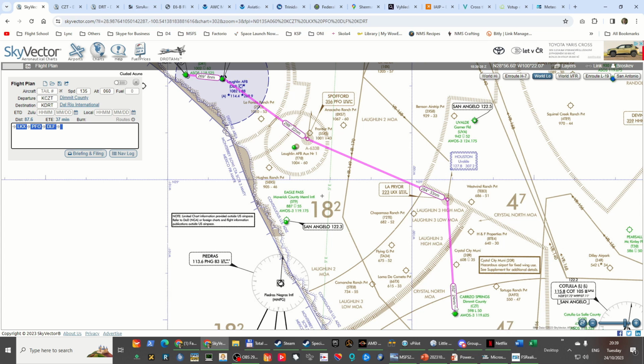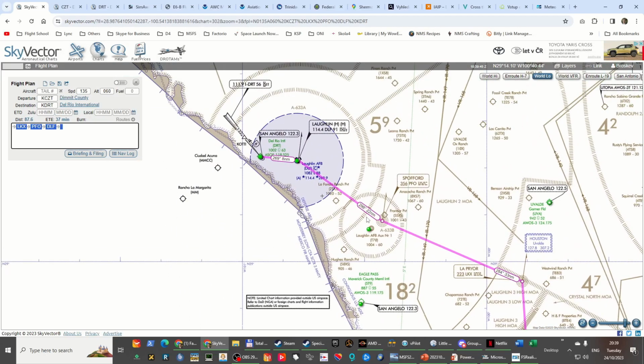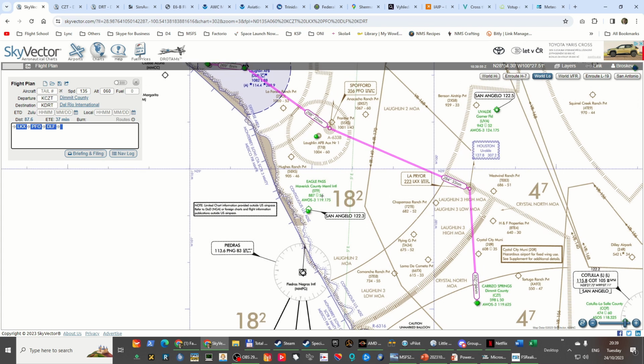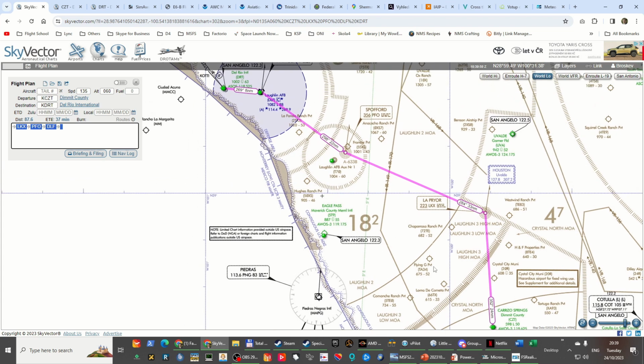And we'll make use of them to navigate from one to the other, and then we have a VORTAC here at Laughlin that will also serve as our initial approach fix. Yeah, so that is basically the route that I'm planning.